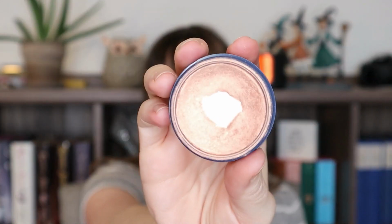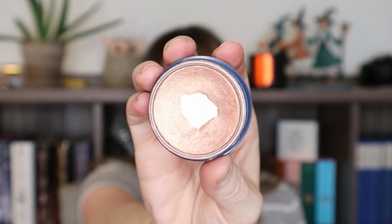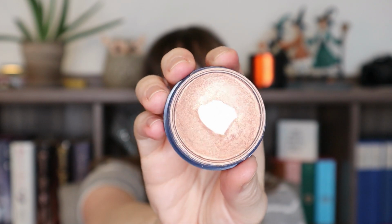For the letter F, we have my ColourPop Super Shock Cheek in the shade Fire. I love this so, so much. I talk about how much I love it in every single update, and we are making some excellent progress there.